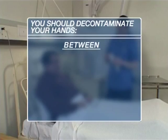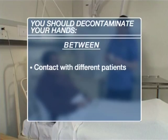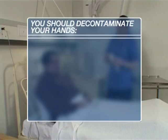Between contact with different patients, particularly in high-risk areas such as intensive care, coronary care, burns and special care baby units.